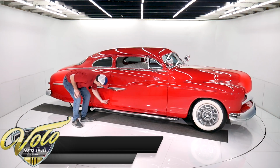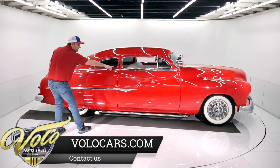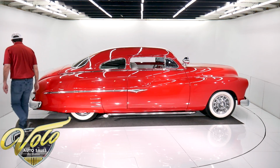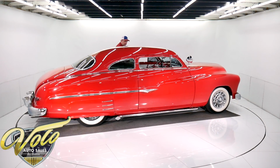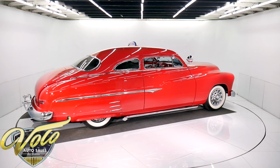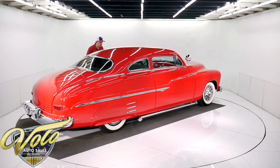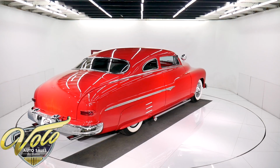Look at that door, it's nice and square. I'm looking at the reflection. It's like looking at a red mirror. So beautiful, beautiful car. Let me open her up, tell you more about it. There's a handle inside, there's a button underneath. For the passenger door, there's a button under the dash here.